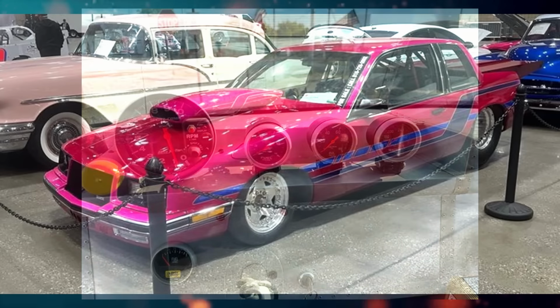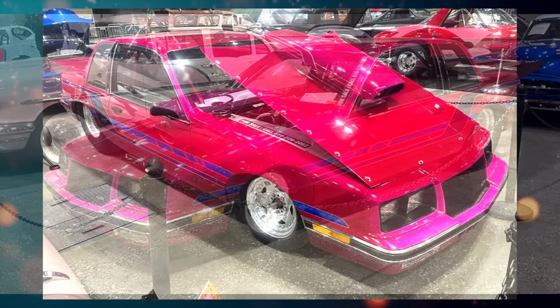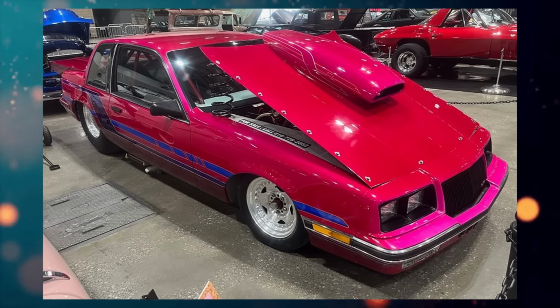Rear tire size is 14x32-15, runs on 112 race fuel with NOS, 800-plus horsepower conservatively. No payments, no financing, no trades.